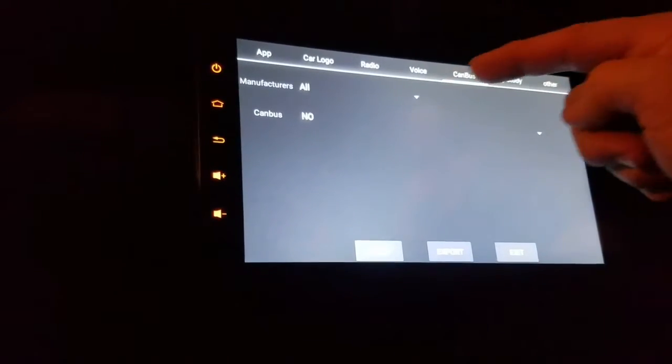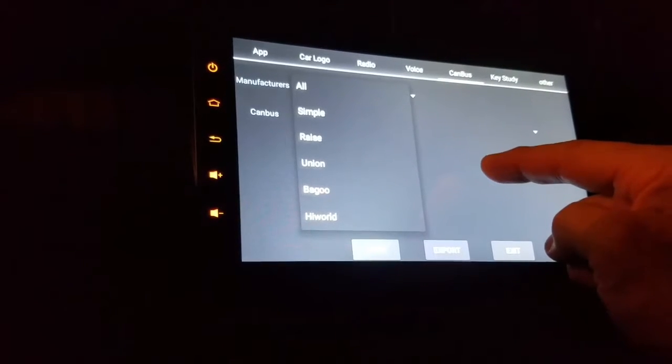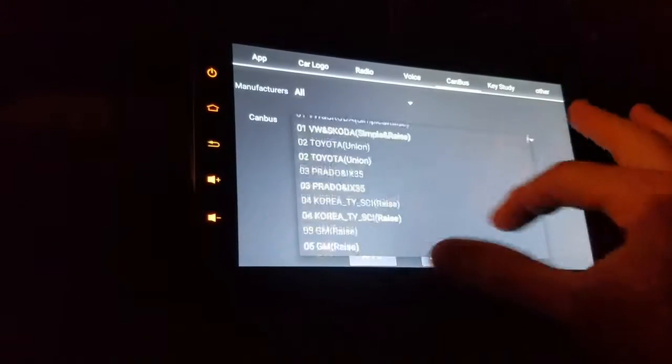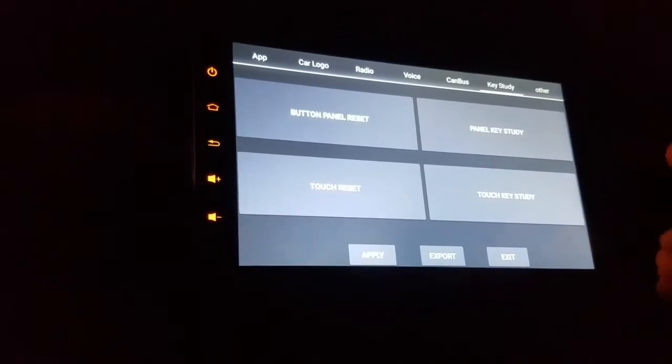Canvas also has, this is different. This has got 2 different ones. All race and Bango. Now, again, mine works as it is, but I just found this kind of curious. They've got more stuff in here now. I'm going to leave it alone though. Key study. This is also different.